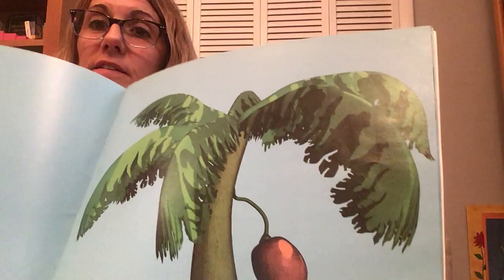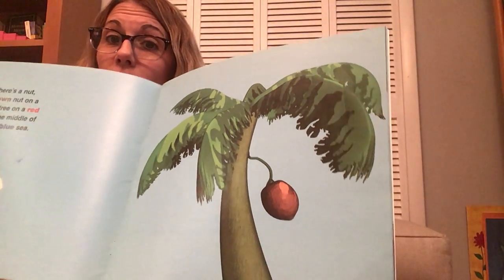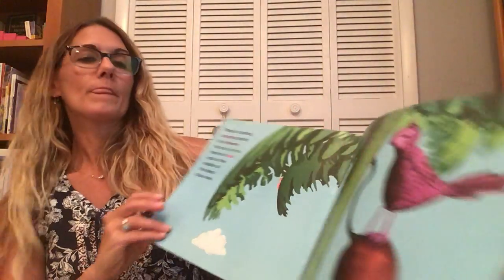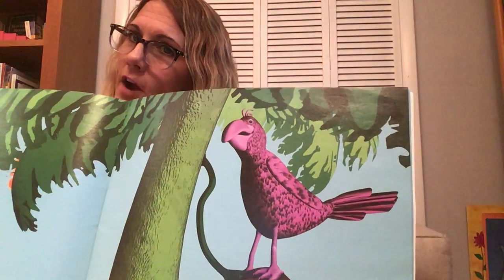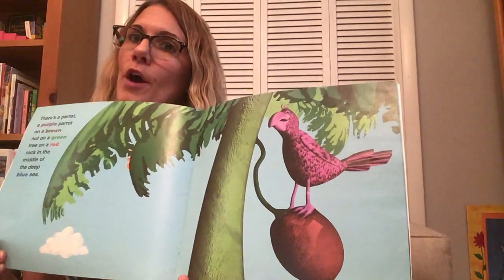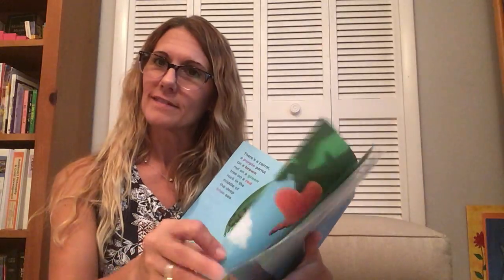There's a nut, a brown nut, on a green tree, on a red rock, in the middle of the deep blue sea. There's a parrot, a purple parrot, on a brown nut, on a green tree, on a red rock, in the middle of the deep blue sea.